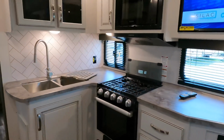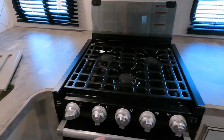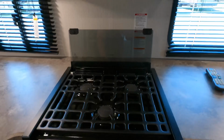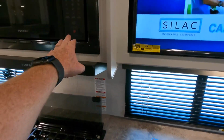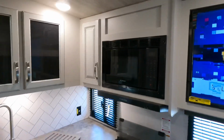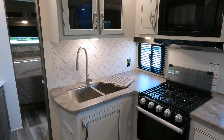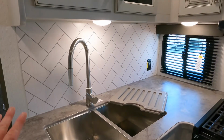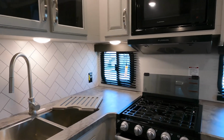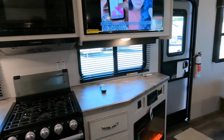You've got pretty much your standard size Furrion oven with your 3-burner cooktop, all controlled from the propane bottles on the front of the coach. Maybe room for a pan of biscuits or so. Low profile hood vent with your standard size Furrion microwave, and some additional cabinetry also. This camper's going to have the 50/50 stainless steel drop-in sink. And just look at how much counter depth you have. By the way, there's another one of those yellow stickers identifying another outlet for that Solar Flex 200.